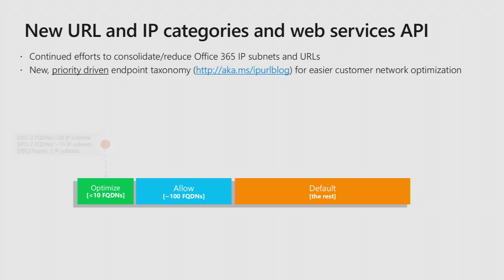And it turns out there are literally 4 URLs, and the IP addresses for Skype Media, those 2 IP ranges I mentioned, account for somewhere in the region of 80 to 90% of the volume of traffic to the Office 365 service. These are the high bandwidth, high connection count, latency sensitive endpoints. So if we can concentrate on these, we get an enormous bang for our buck, and it allows your security team to assess the risk of bypassing them.